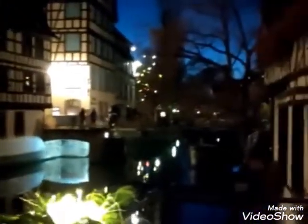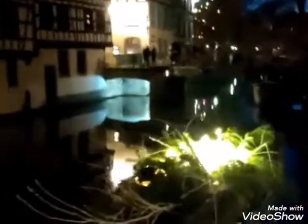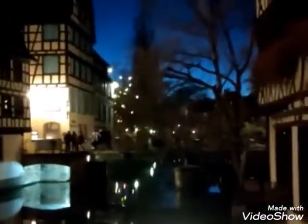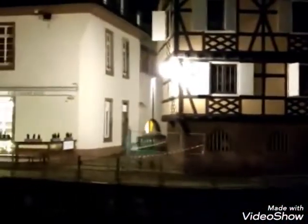This is actually the place which is called La Petite France, which means small France. It's a place surrounded by canals and small bridges. It's dark, so you can't see much, but you can see the reflection of the water. And it has small bridges. As you can see, people are walking over the bridge and underneath is the water, surrounded by the Alsatian houses.